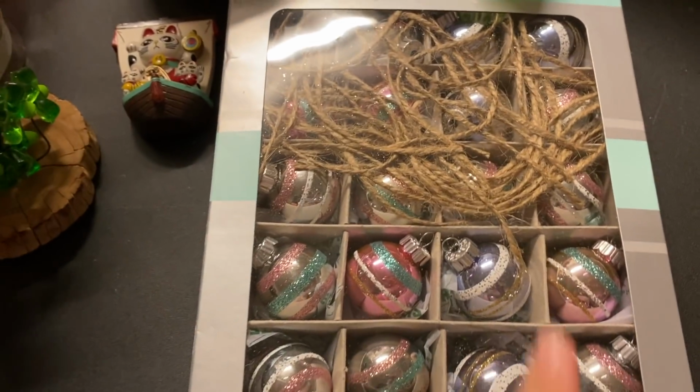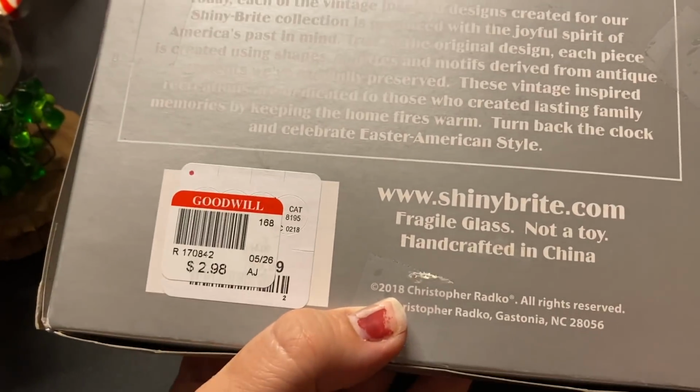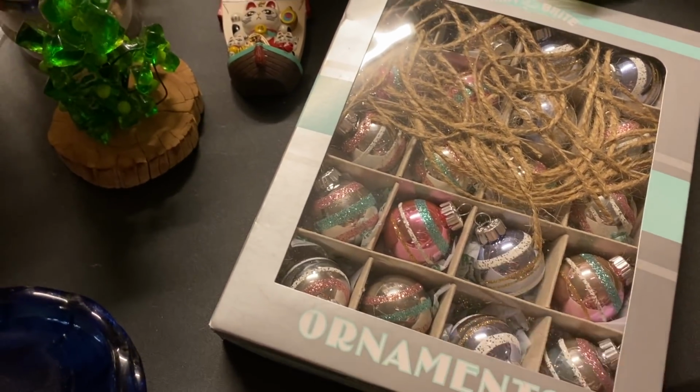All right, then we picked up these Shiny Brights. These are Christopher Radko, so these are more modern. A lot of times it is dated. Yep, these are from 2018. They were $3. These sell really well. These are pink, purple, and silver. They come in all different colors.